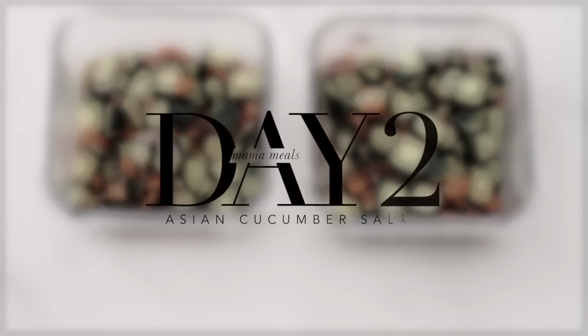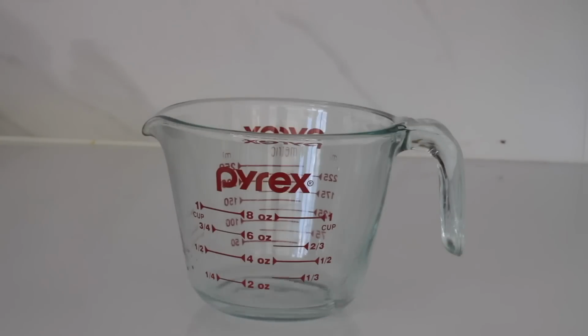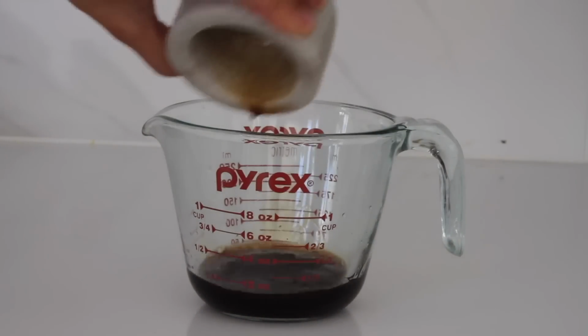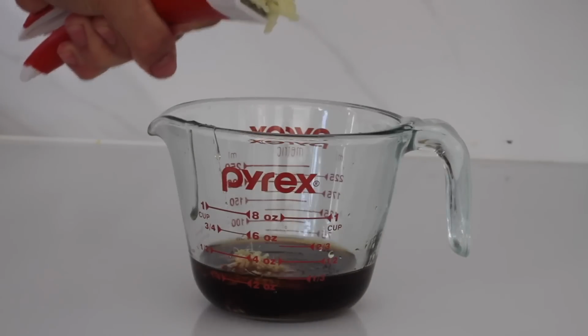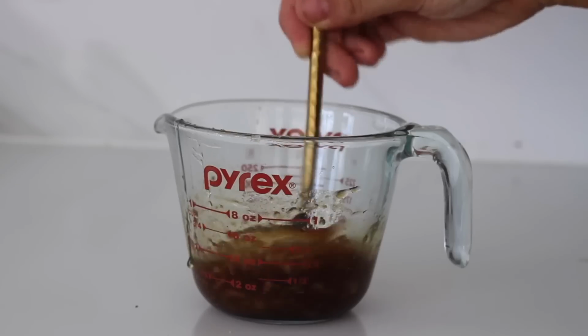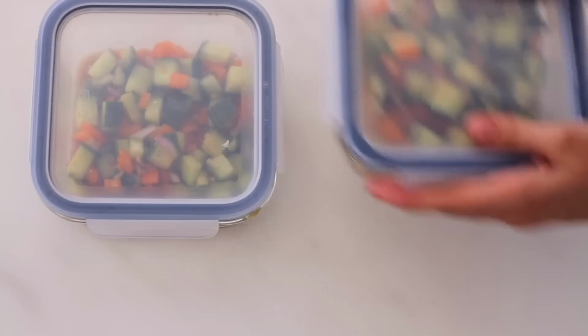Day 2 was a surprisingly tasty and filling Asian cucumber salad made up with half of the cucumber diced, a quarter of the capsicum chopped, and a quarter of a red onion. To give the flavor, I use a tablespoon of rice vinegar, a tablespoon of sesame oil, 2 tablespoons of soy sauce, a tablespoon of honey, 1 teaspoon of fresh minced ginger, and 2 cloves of garlic. Once combined, I can store this for 2 to 3 days, which is enough for a dinner and a lunch.